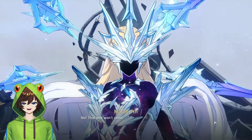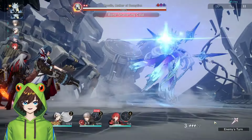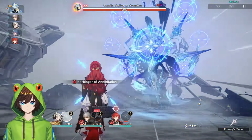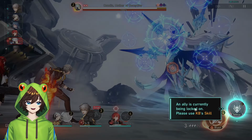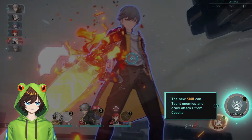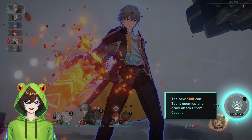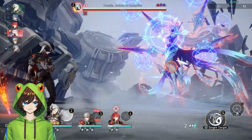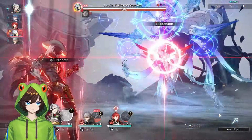This is so good. Let's go! Let's go! The Stellaron changes everything. Stay alert. An ally is currently being locked on. Please use KB's skill. The new skill can taunt enemies and draw attacks from Kokolia. Indestructible. You stand still. Bring it on. This is absolutely amazing.